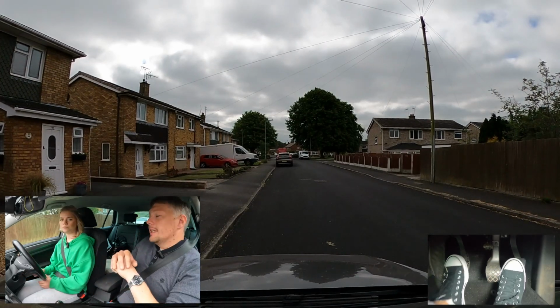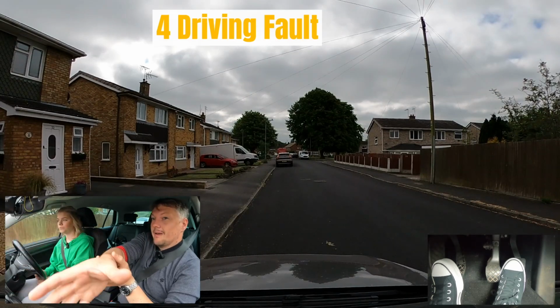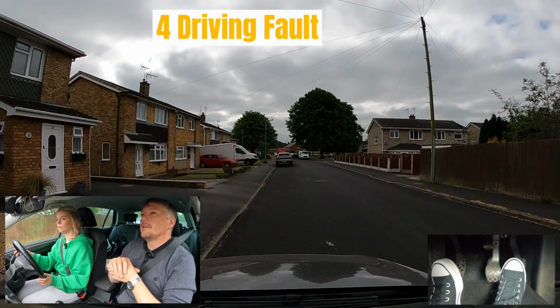Great, so for your manoeuvre today, we're going to do a parallel park with that car. So we're going to pull up next to it and do a reverse parallel, try and park behind it. Can you try and finish within around 2 car spaces? Yeah. Is that okay? Yeah. Fantastic. Start when you're ready.